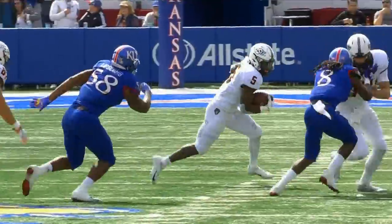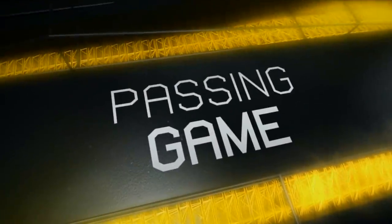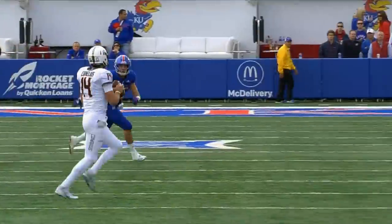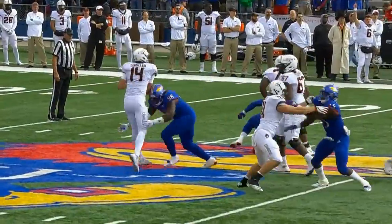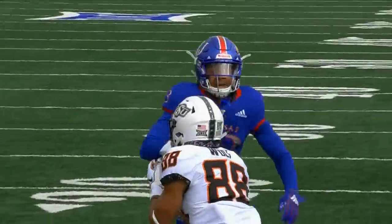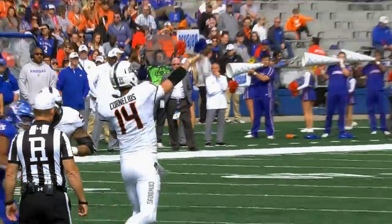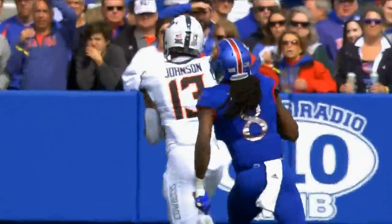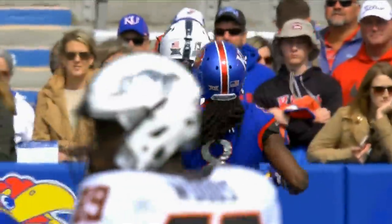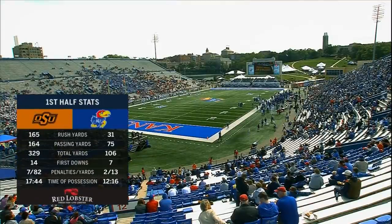114 total yards in the first half. A special feat, a difficult guy to tackle. And then Taylor Cornelius in the passing game, finding Tylan Wallace right there for a big play. This one here to Landon Wolf getting an opportunity in the slot. And now this big play to Tyron Johnson down the middle of the field. A little double move against Shaq Taylor. All phases of this Oklahoma State offense were clicking in the first half.